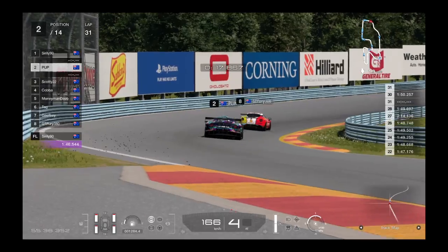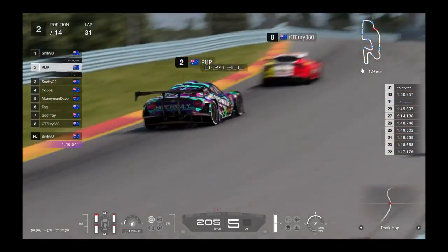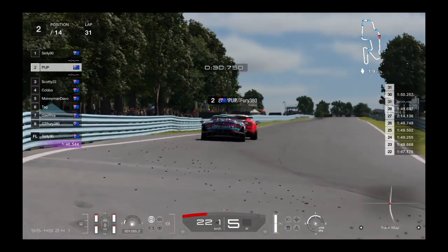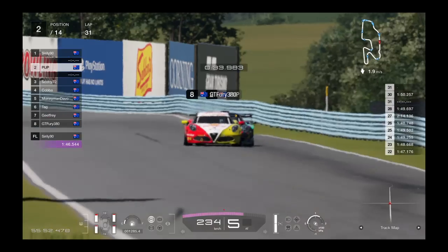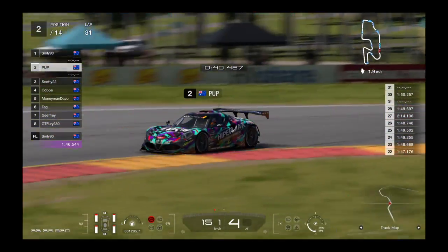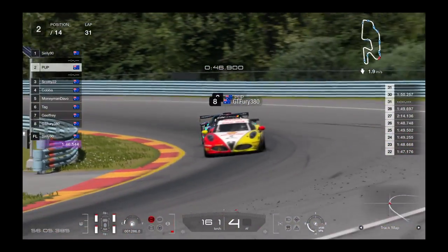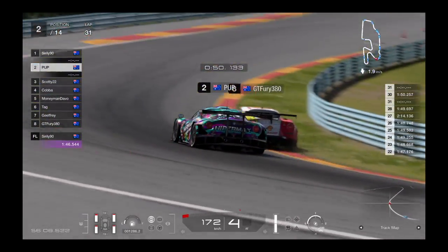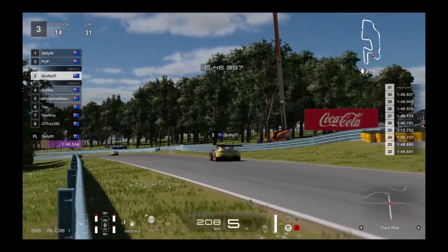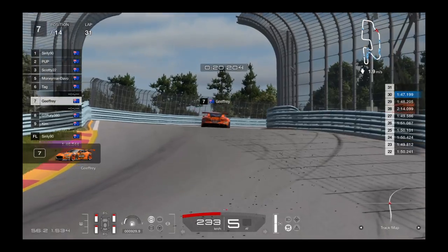What a teammate. He's going to give me a bump draft here along the back. Well needed little boost along there, so thanks Pup. As you can see, I'll end up with Kim behind me very shortly. Pup continues on his journey. Got Scotty 22, Cobber, Moneyman still behind. Tag, Jeffrey.